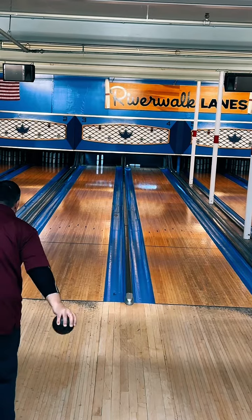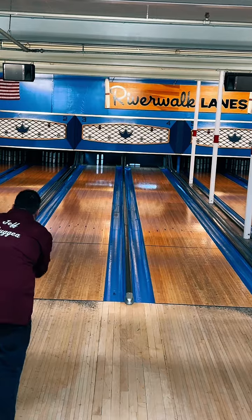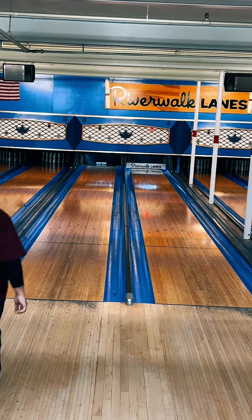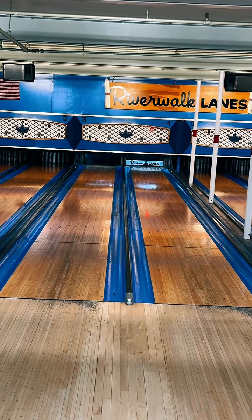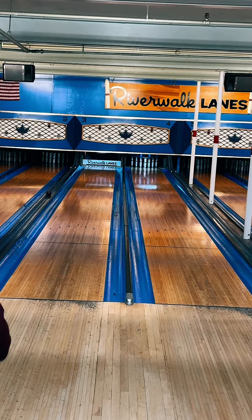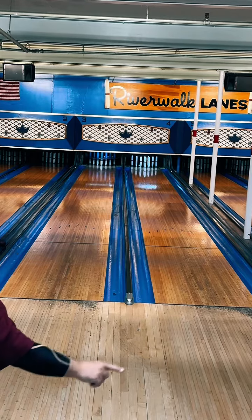7-10 splits are, I think, easier in Candlepin because generally there's some wood to help you make it. Yeah, usually as long as it has wood helping, it's a lot easier to make your 7-10 splits.